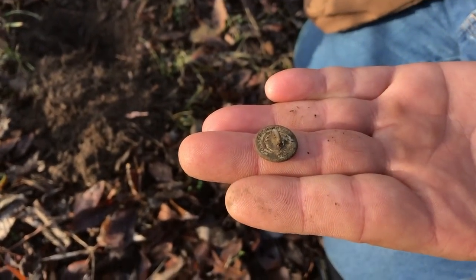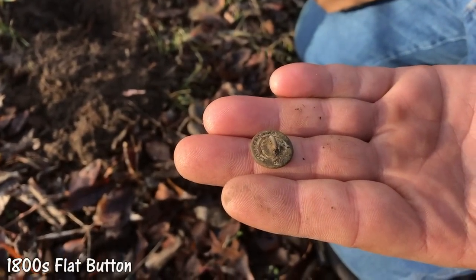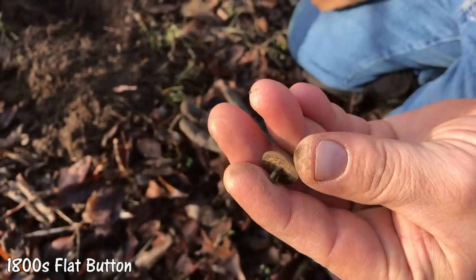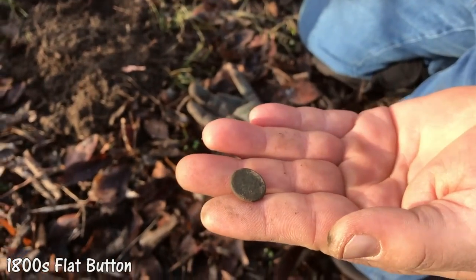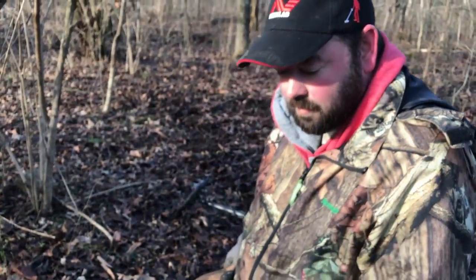Jeff has got a real nice flat button with a stand-up shank, a lot of gold gilt on it. Was it kind of concave there in the front? A little bit, isn't it? Kind of dished in. That's a good find there, Bubba.